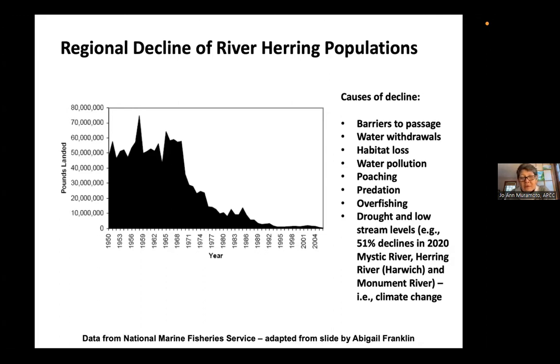And so the question that's been floating around among herring aficionados and herring managers as well. And in the 20th century, fisheries managers had started to see declines in the harvest of river herring. And for many years, the harvest was the only way to get a handle on the population of river herring.